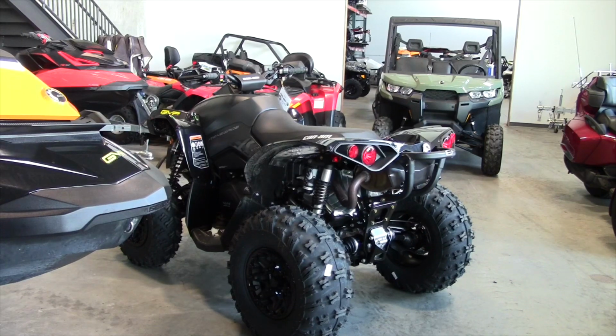The dimensions are, it's going to be 86 inches long, 48 inches wide, and 49 inches high. The wheelbase is 51 inches, the ground clearance is 10.5 inches, seat height is 34.5 inches, and the engine dry weight for the 1000R is 710 pounds. The rack capacity, I didn't even think there was a rack on these things. Oh, I'm sorry. Yeah, there isn't any. The towing capacity is 1300 pounds, which is pretty cool. And fuel capacity is 5.4 gallons or 20.5 liters.